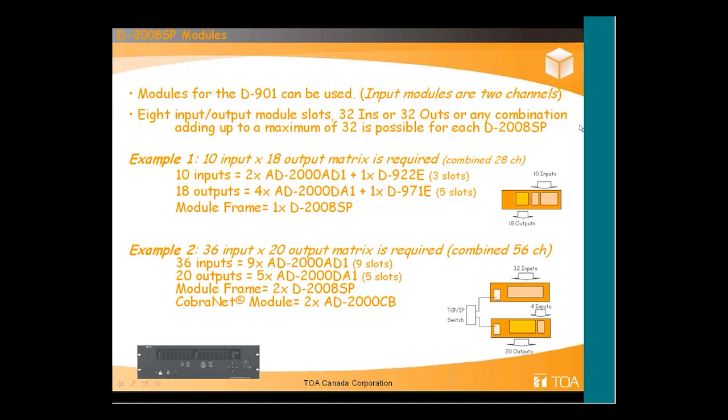Another example is we need 36 inputs and 20 outputs in a matrix. Now this is a combined 56-channel setup. So we need 36 inputs. We will use 9 times AD2081s. This is 9 slots. We'll need 20 outputs, which is 5 times the AD2000 DA1, and that's spread over 5 slots.